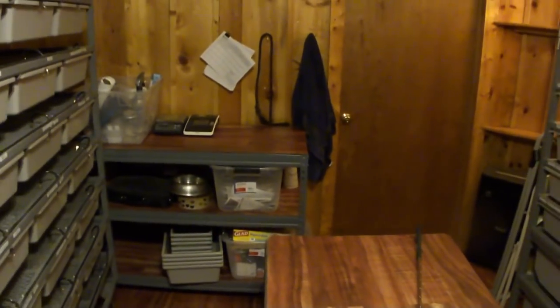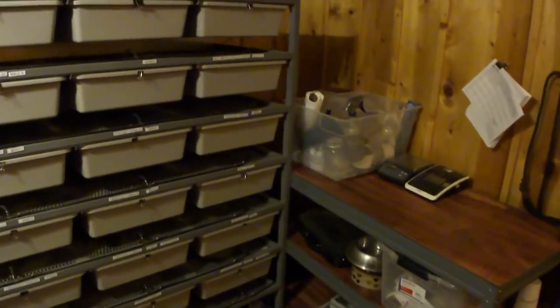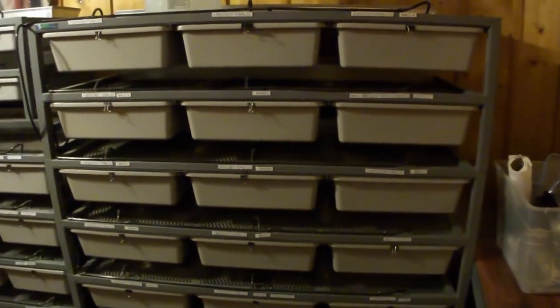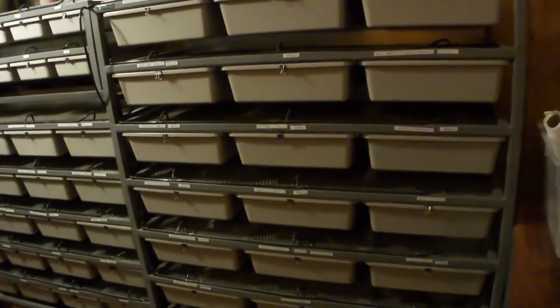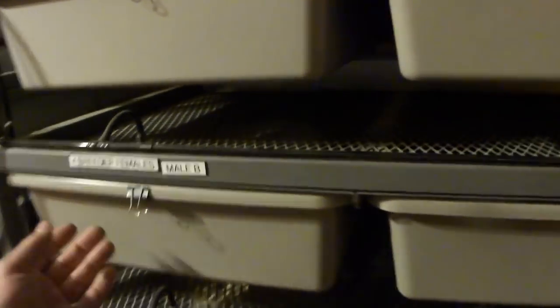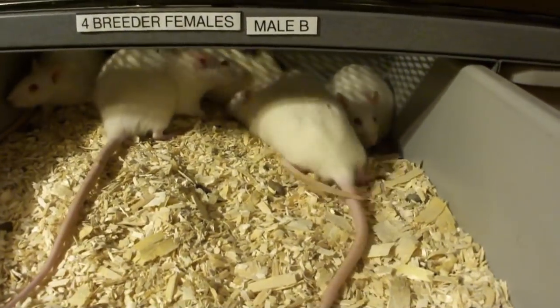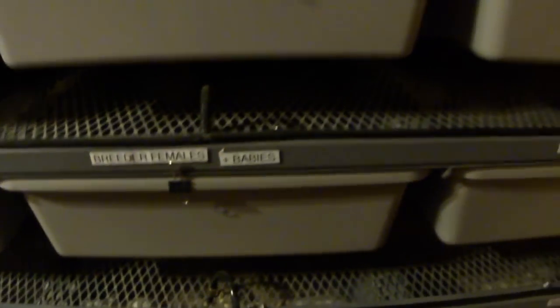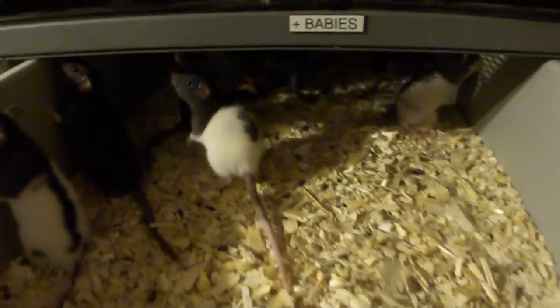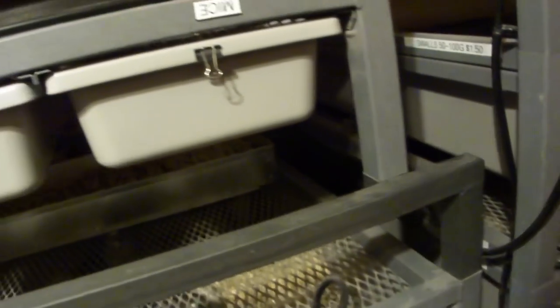So I got my little workbench there, got my table in the middle, and then over here on this side, these are basically all my rodents. In here I have some big, huge ones, these are my breeders. I have 1 male, 4 females. And then I have some of my babies in here. Those are Norway rats, just regular Norway rats.